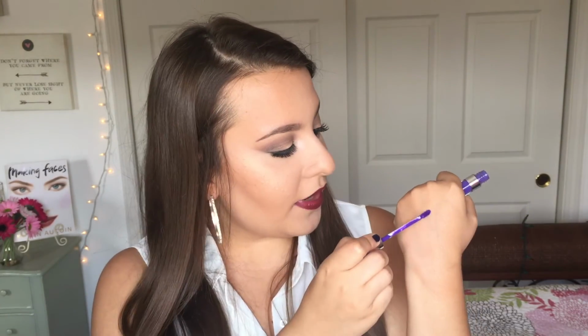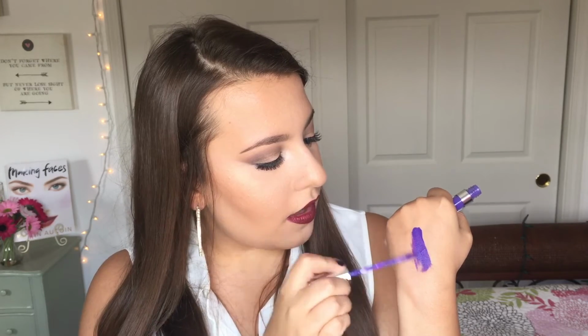So here, I'm gonna swatch it for you guys. Look at this. Oh my god. Like, what? That's a lipstick? I don't know when I'm gonna wear this or how I'm gonna wear this, but I really want to try to make it work for a tutorial. I think it's so absolutely stunning. I did try it on.